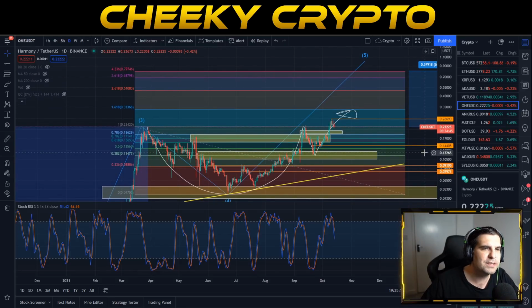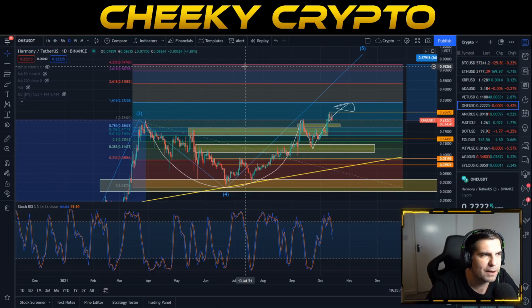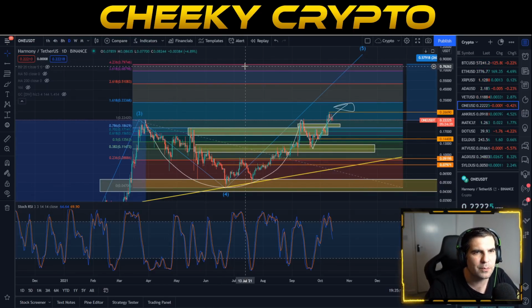So this is an area that we obviously have to be quite cautious with. But again, a small kind of overextension from that 4.236 is something that I do think we could potentially see. I anticipate us actually pushing up higher than $1? Probably not in this cycle, if I'm being brutally honest. With that being said, though, things can change.